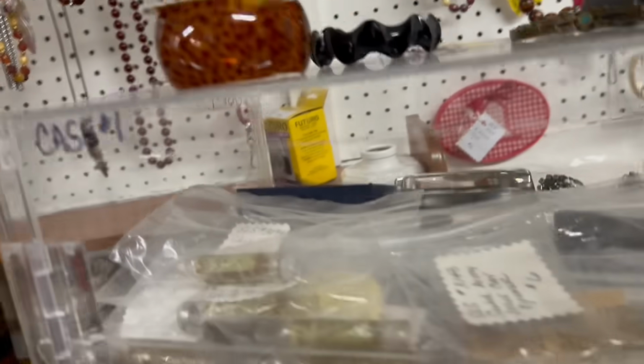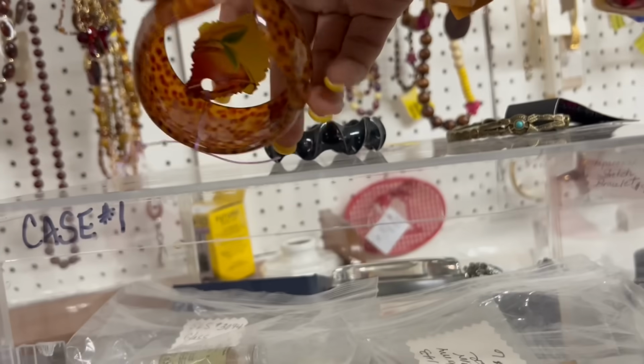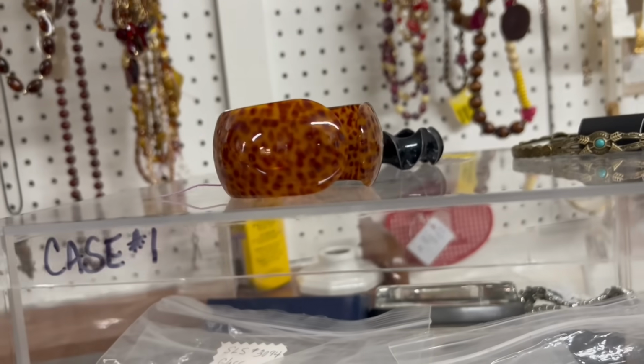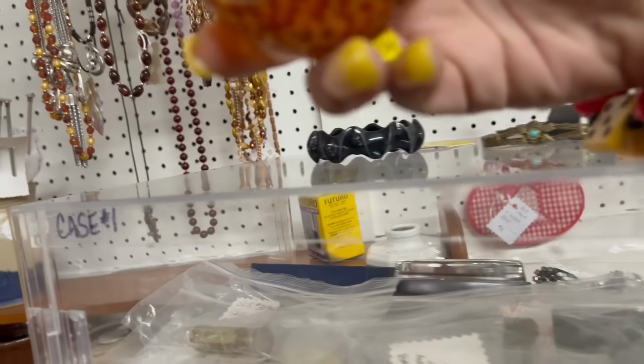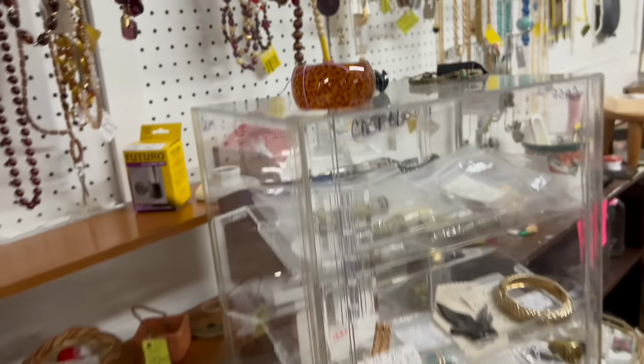Let's see, got some bracelets. Spotted bangle, $3. That's kind of cool, actually. I'll take that. Just kidding. I tried to put it on, and it's not very forgiving. It's really tiny. I'm gonna leave it.